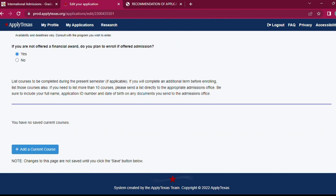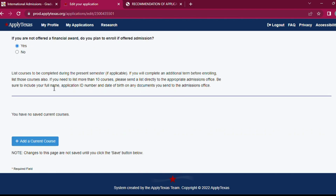Yeah, so here it is asking you to add courses if you need to complete a semester or an additional term before you enroll, but in this case you don't need to, so just keep this and go to next.